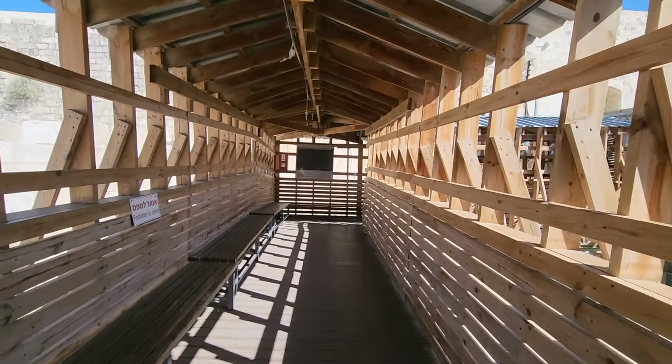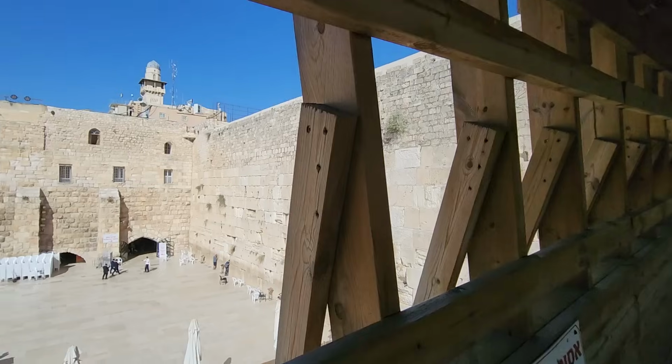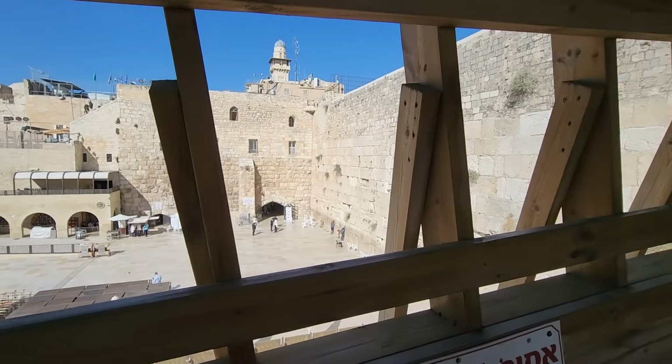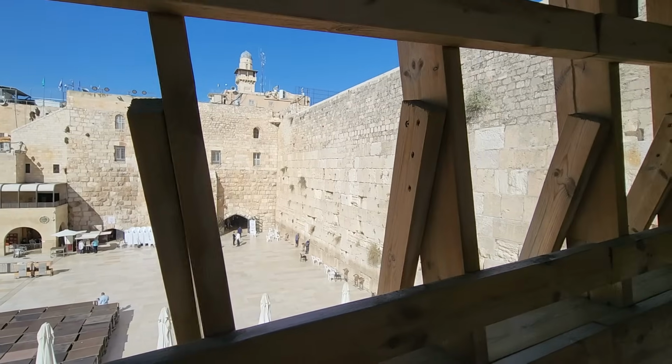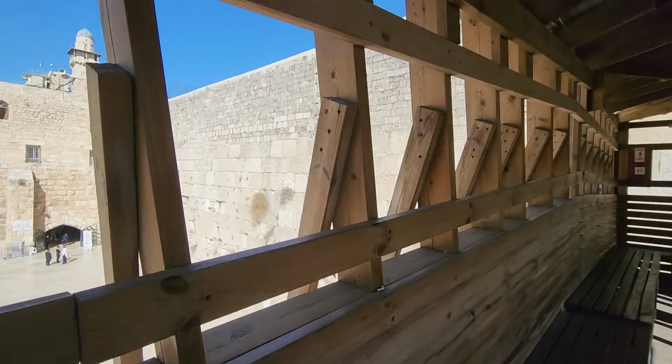I prefer that because I believe that a man and a woman are equal. Then we are living only a small part of the Western Wall. Remember the picture, you could see that most of the Muslim quarter is attached to the Western Wall.